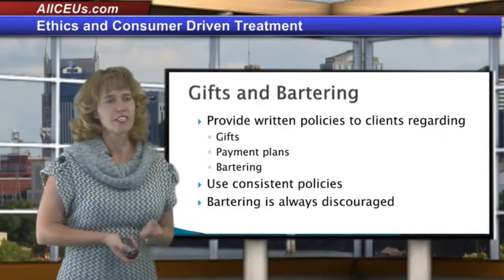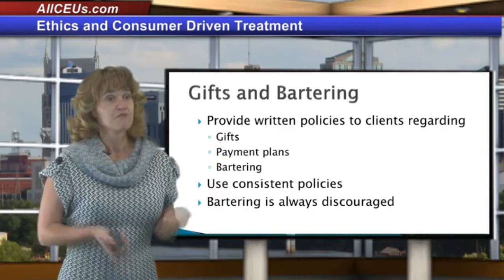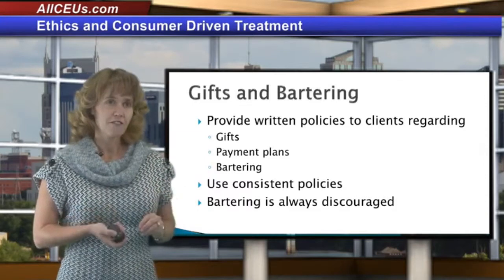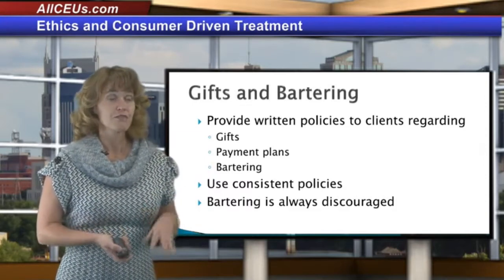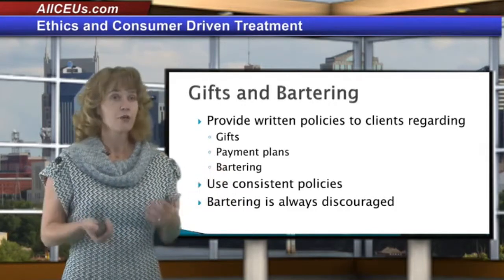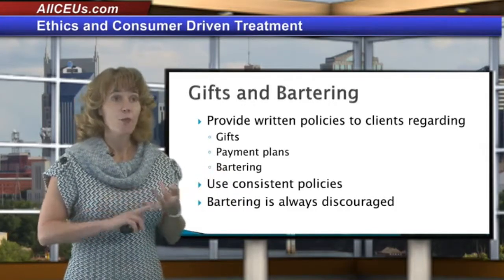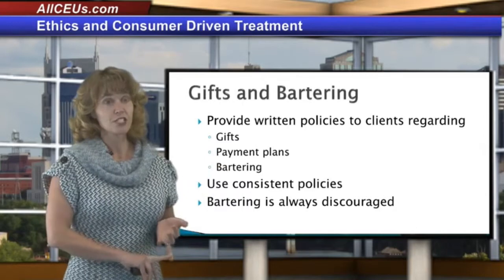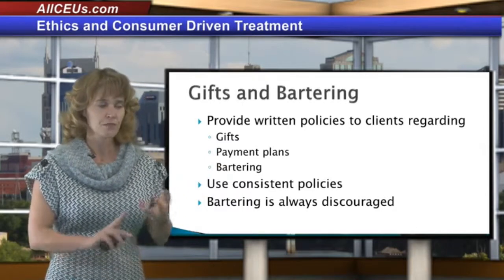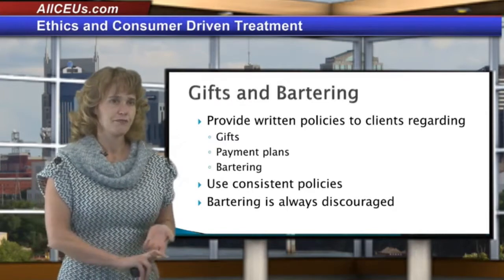Again, remember, bartering is always discouraged. It happens sometimes. It is something you definitely want to carefully go over and create a contract with the client, have it reviewed, ideally by an attorney. If it starts to go bad, don't try to resolve it yourself. The recommendation is to have a third-party impartial mediator try to resolve the issue.